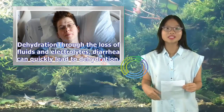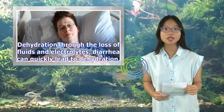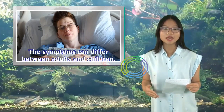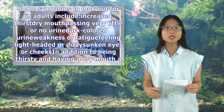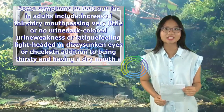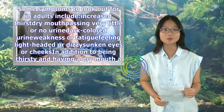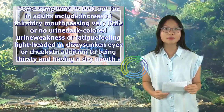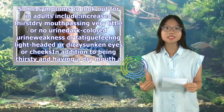Dehydration through the loss of fluids and electrolytes. Diarrhea can quickly lead to dehydration. The symptoms can differ between adults and children. Some symptoms to look out for in adults include increased thirst, dry mouth, passing very little or no urine, dark colored urine, weakness or fatigue, feeling lightheaded or dizzy, and sunken eyes or cheeks. In addition to being thirsty and having a dry mouth and sunken eyes and cheeks, dehydration in children can also have the following symptoms: crying but not having any tears, no wet diaper in 3 hours or more, sleepiness or unresponsiveness, and increased irritability.